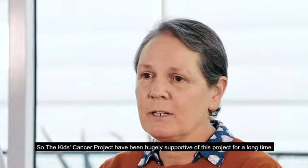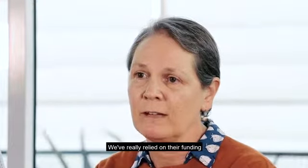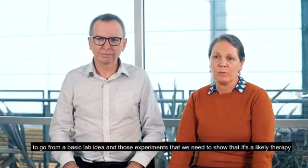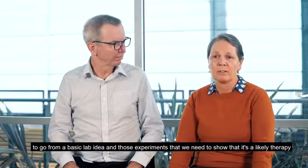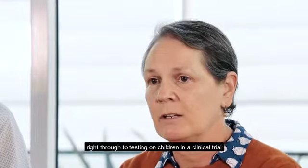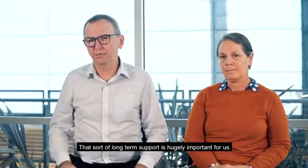So the Kids Cancer Project have been hugely supportive of this project for a long time. We've really relied on their funding to allow us to progress through all the stages that we need to go from a basic lab idea and those experiments that we need to show that it's a likely therapy, right through to testing it in children in a clinical trial. That sort of long-term support is hugely important for us.